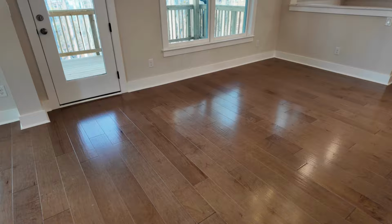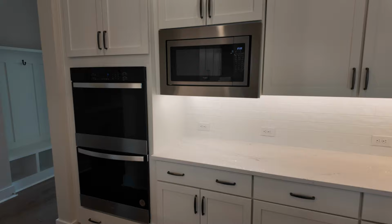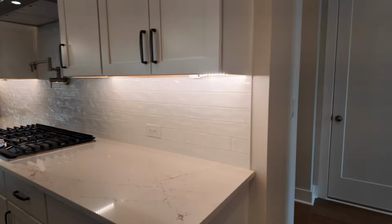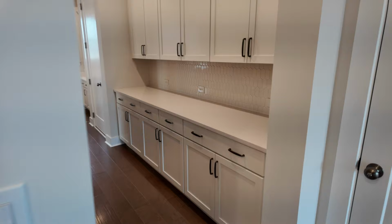And we're still looking at these are Whirlpool. In the model home, they have Cafe series, which is GE Cafe series. It's an upgraded appliance package. So the standard appliances that they put in are Whirlpool. You've got your tile backsplash, the pot filler. Still a really nice oversized island, quartz countertops. Engineered floors are really nice. And you've got your prep kitchen back here, along with a nice open style pantry.